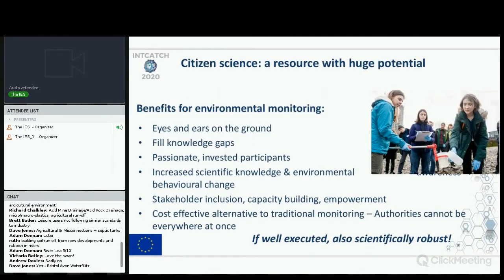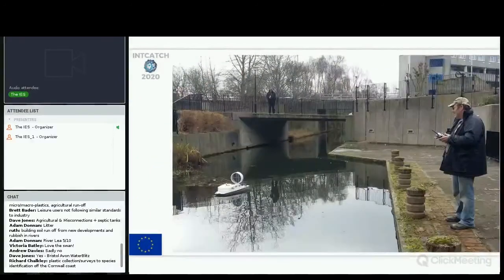So citizen science is actually a resource with enormous potential for environmental monitoring, and comes with lots of extra benefits as well, such as local knowledge. There's passionate, invested participants who are willing to get the ball rolling on a project and keep it going, and of course including local people in decision making about catchments and waterways issues is hugely useful, not just because it breaks down barriers to resistance, but also because people have a lot of energy, and you can create community groups and friends of groups, and people become enabled to really start looking after their environment. So including citizen scientists in projects can have huge benefits.